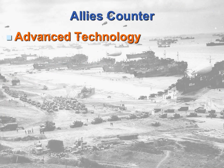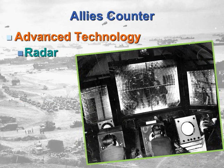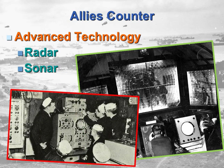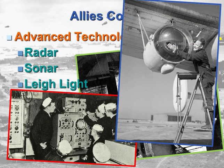They were sinking on average about 350,000 tons of American shipments per month. Of course, we have to counter this with even more advanced technology. We come up with things like radar. Radar is still pretty primitive at the time, but that will certainly help us. Sonar, the underwater version of radar, will also help us to detect German submarines, German U-boats. By detecting the sound waves, we're able to know where German submarines are. And then the Leigh light, which is mounted to planes, will help us to see many of the German attacks at night.